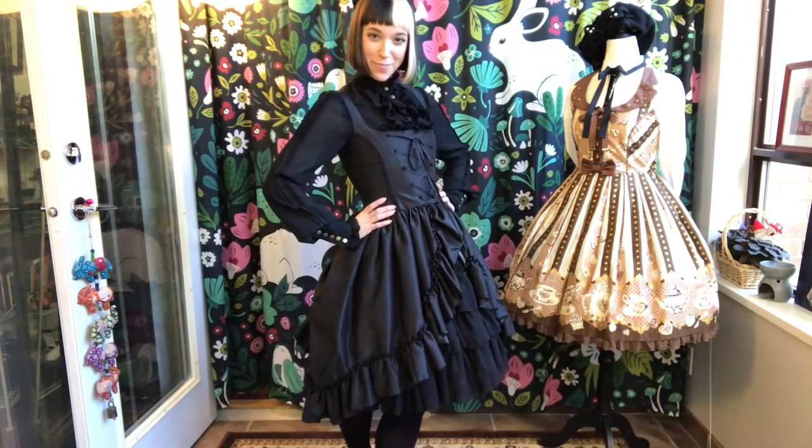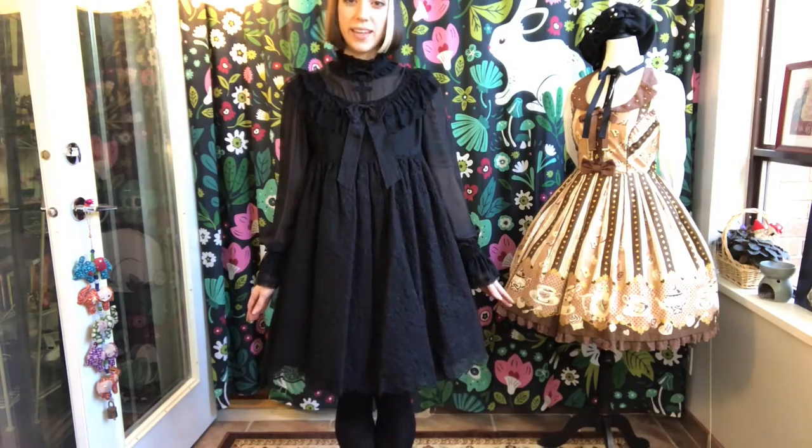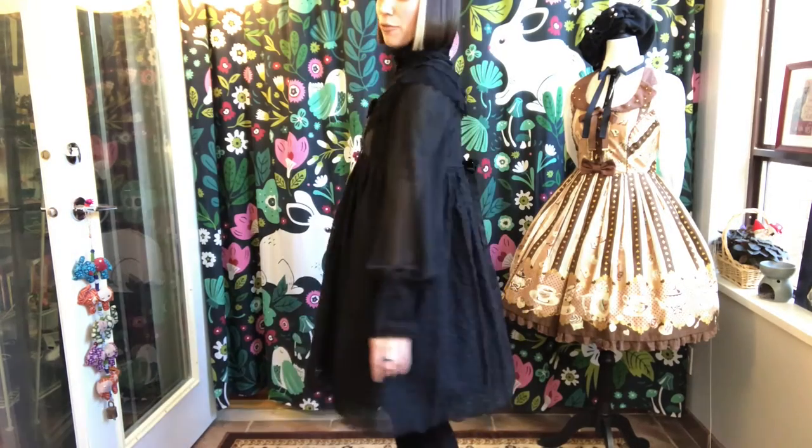Let's bake pies made of people! This is my only solid black OP. It's by Angelic Pretty, and it is a lovely bag style dress. These are excellent for events where you'll be eating. So like basically any event that I go to.